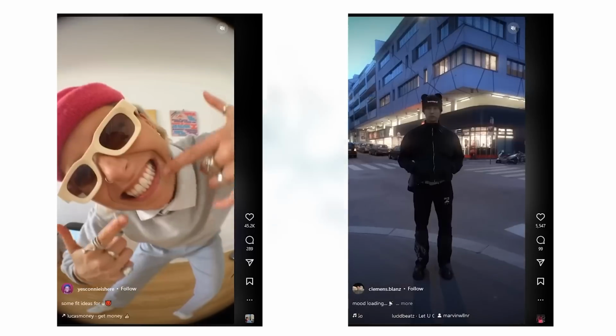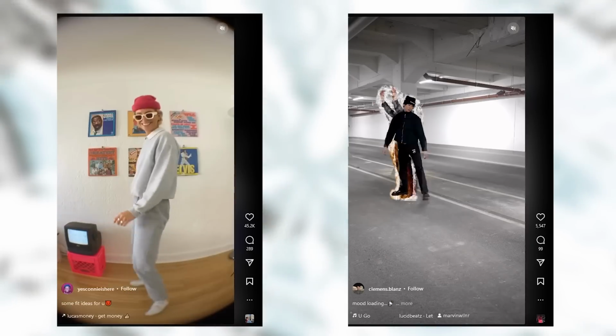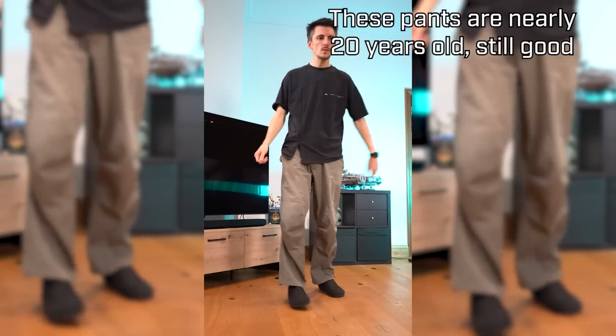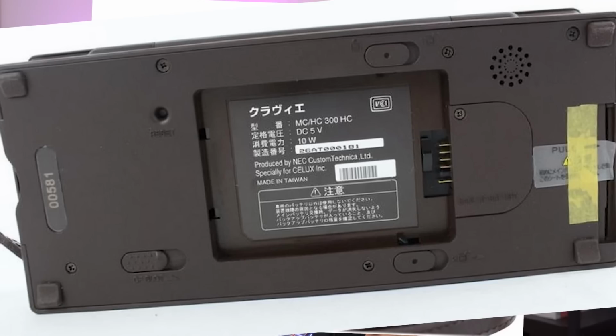Judging by the content we see online, more and more people feel very comfortable expressing themselves in all kinds of different ways. So it's kind of sad that we lost this particular means of self-expression. And while with fashion we can go back to vintage and archival stuff if we don't like the current offering, the progression of tech makes that pretty much impossible. Good luck getting your favorite game to run on that Louis Vuitton laptop, provided the 20-year-old battery doesn't burst into flames first.